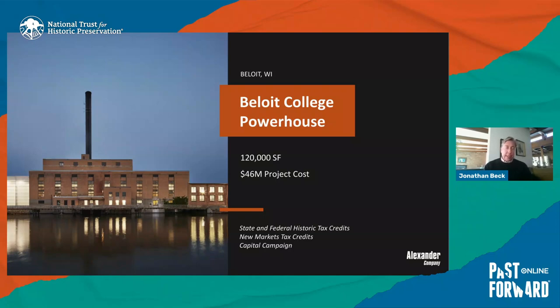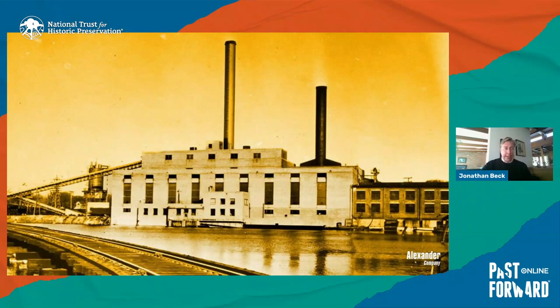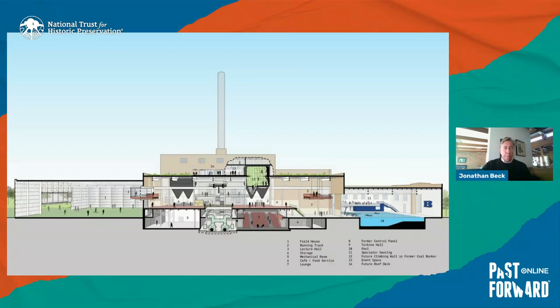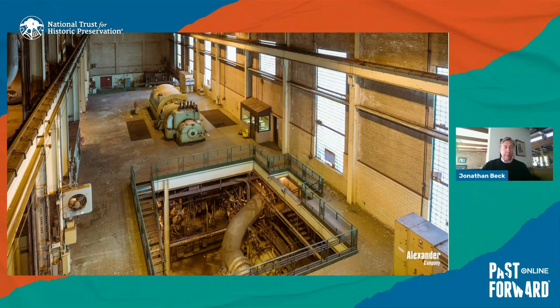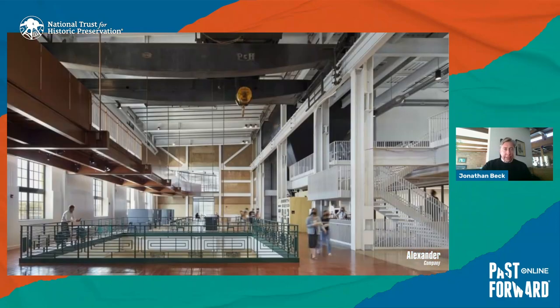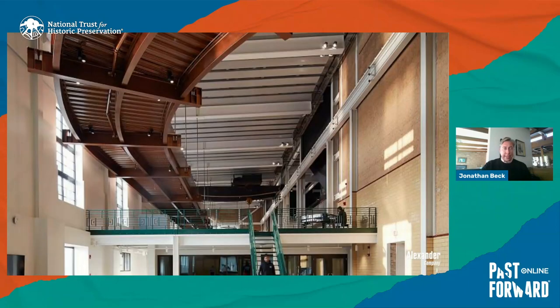The Beloit College Powerhouse was another nonprofit that utilized our services as a developer to tap into the federal historic, state historic, and federal New Markets credits. This is a $46 million project of a former Alliant power plant. The project was completed in 2020, and it's used as a union and athletic facility for Beloit College, which is right on the Wisconsin-Illinois border. The power plant was built in sections, in phases over the years. I'll show you some of the before photos, and how even power plants can be redeveloped with the Wisconsin and federal credits.